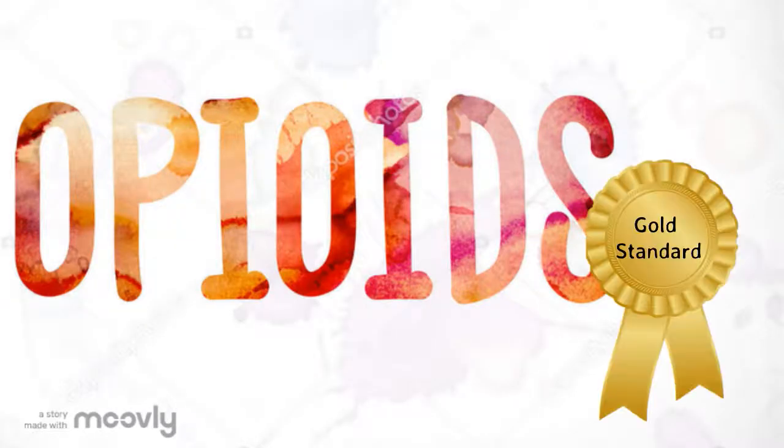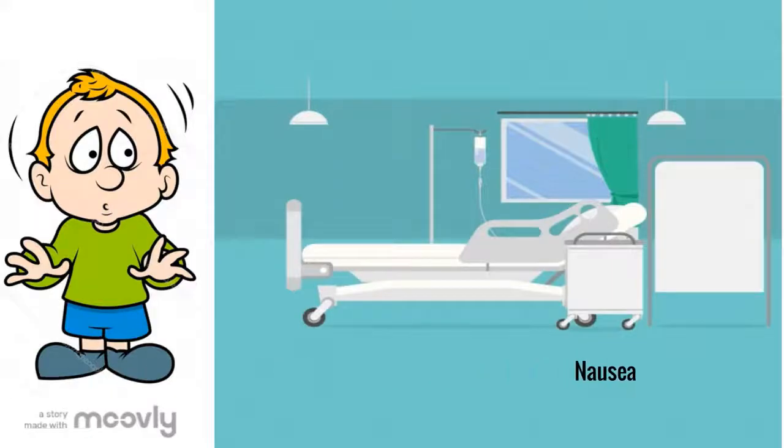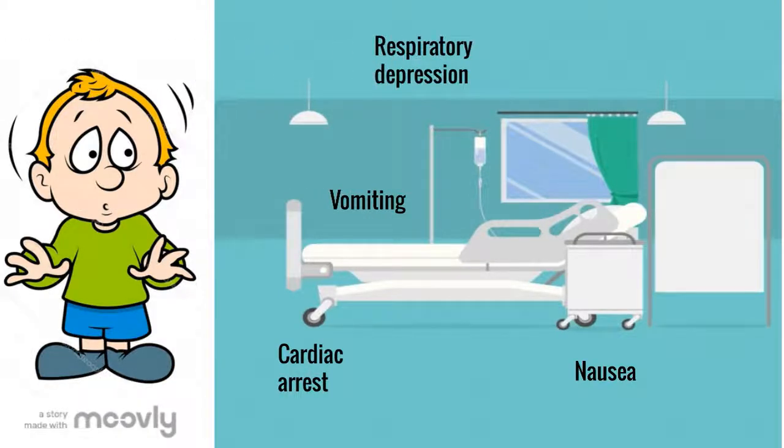Opioids are considered the gold standard for treating pain. However, opioids are associated with many side effects, many of which are frightening for both healthcare staff and patients. The severity of these side effects drives the need for further research for alternatives to opioid medications.